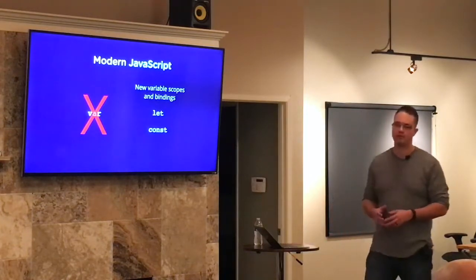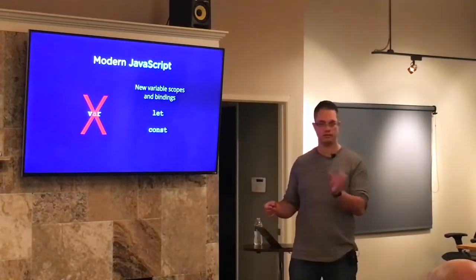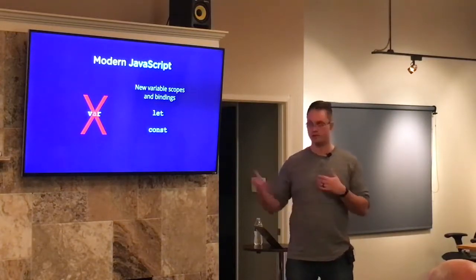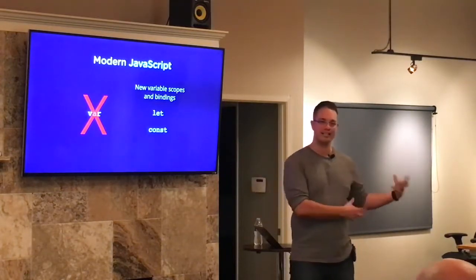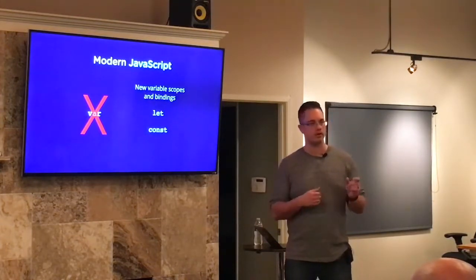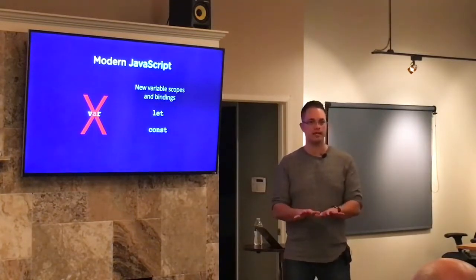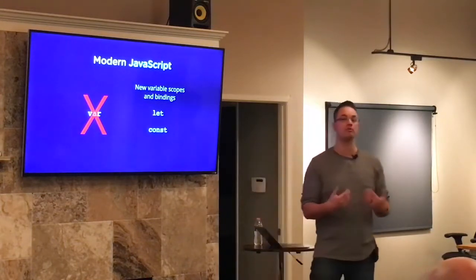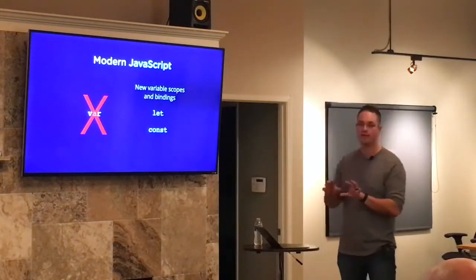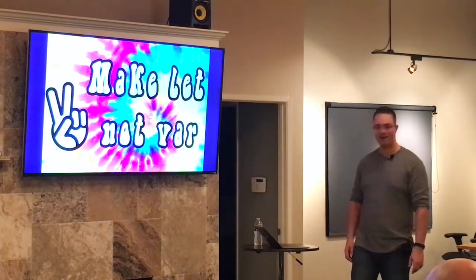So essentially, there was a problem with var. Number one is you could assign a value to a variable, and I'll show you an example in a bit. The scope could actually leak outside of where you might want it to be used. Additionally, there wasn't really a way to make sure that that variable never got rebound to a new value. Now, it's a little different than what you might think of as an immutable or frozen value. That's a different concept, but rebinding is what const is for. So, make it let, not var.